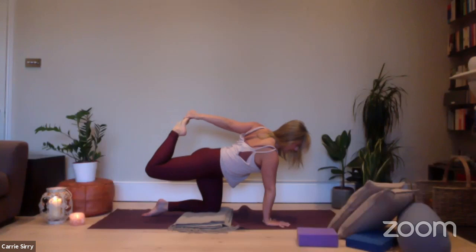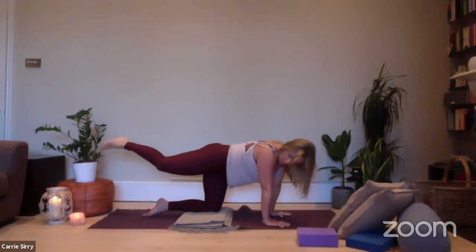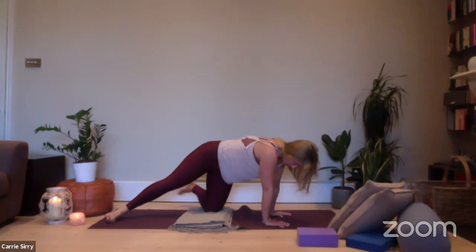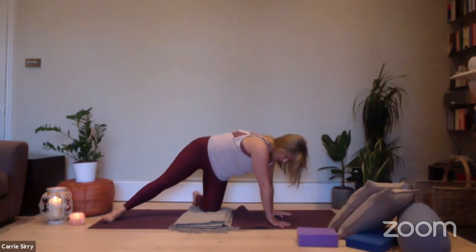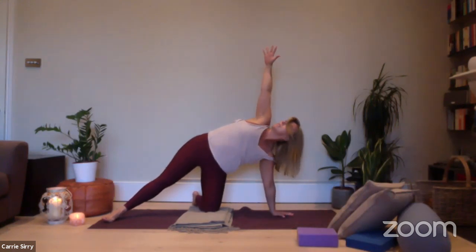And exhaling with care, releasing the foot. Place the left hand onto the floor and allow the inside arch of that right foot to rest on the mat. Swing the left shin out to the side of the mat and then sweep the right arm up towards the ceiling. So lift up with the fingertips here. Push into that supporting arm and open and rotate the chest around towards the ceiling.